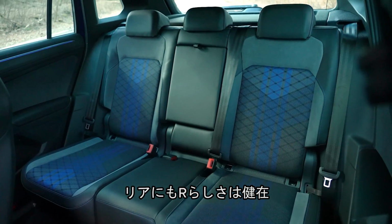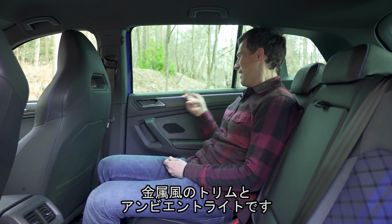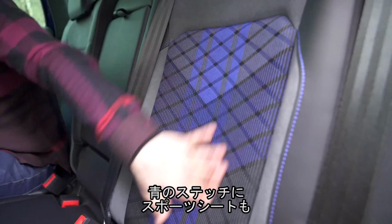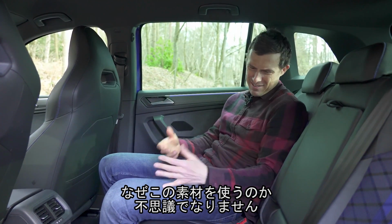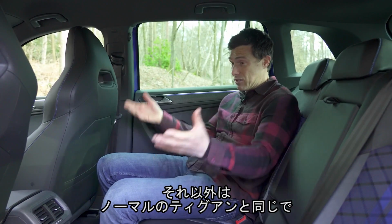Here in the back, the R theme continues with the plastic knurling effect again. Ambient lighting, blue stitching, and the R sporty seats, although they're not really sporty in the back. And yeah, once again, that material, why did they use that? Honestly, Volkswagen, what are you playing at? Still, it does lift the cabin. Other than that, though, it's just like a normal Tiguan.